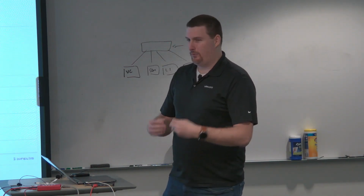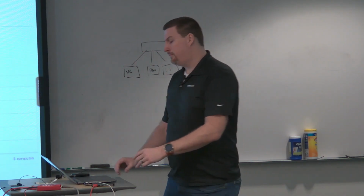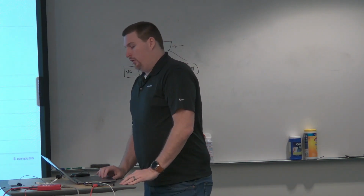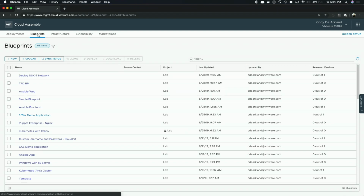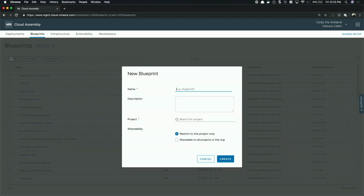We're focused on making the platform very consumable, right? That's what I talked about at the beginning. It's not just about how you consume the product, but it's how we consume services from public cloud and how we enable you to consume those services as well. So we're going to jump forward into blueprints because that's where things get a little bit interesting. I'm going to go ahead and create a new blueprint from scratch.